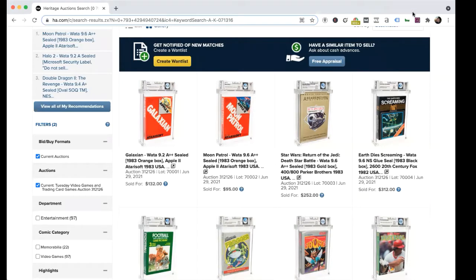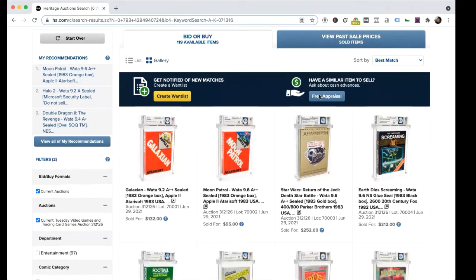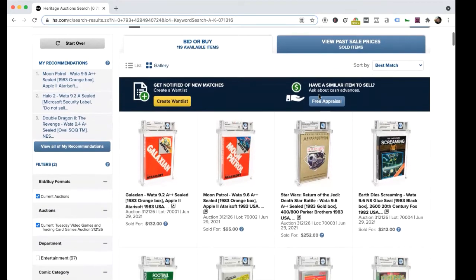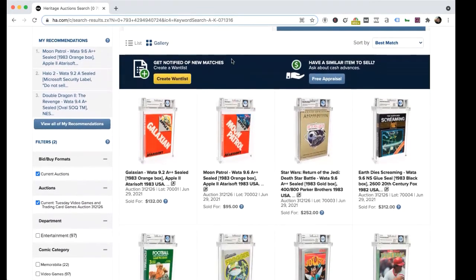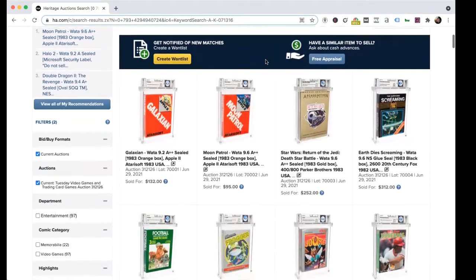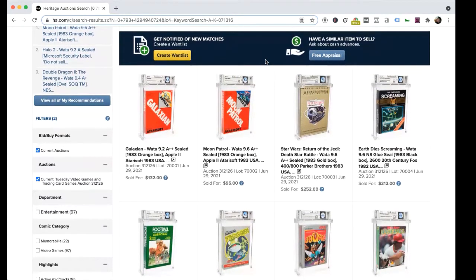Okay, look at that. That's some Apple II. That's a Galaxian. Those actually I feel did pretty good. 92A plus Galaxian for $132. These are Atari soft games. Moon Patrol 96A plus plus for $95. Somebody wanted Galaxian a little more than Moon Patrol today. Those are fairly common case pack games, so they did good.